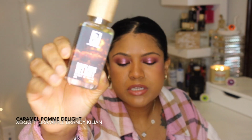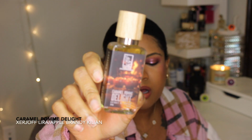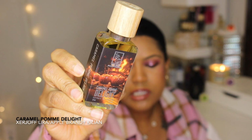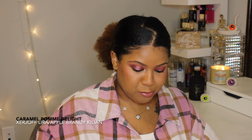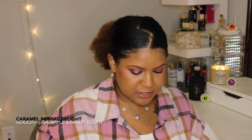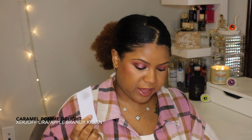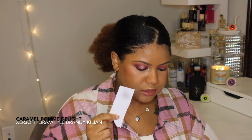Okay, so this next one here is really fun. This one is called Caramel Palm Delight. Really cool packaging on this one. I was really excited to get this because y'all know I have been looking for the caramel apple perfume of my dreams. So I was like, okay, let me get this. Okay, so this is a hybrid between Lyra by Xerjoff and Apple Brandy by Killian.